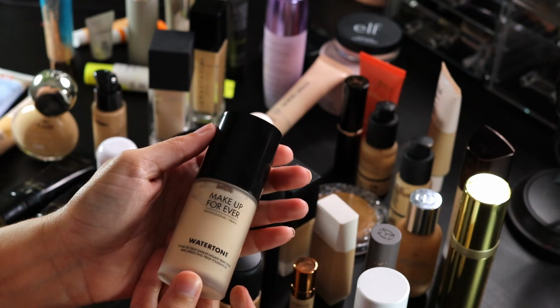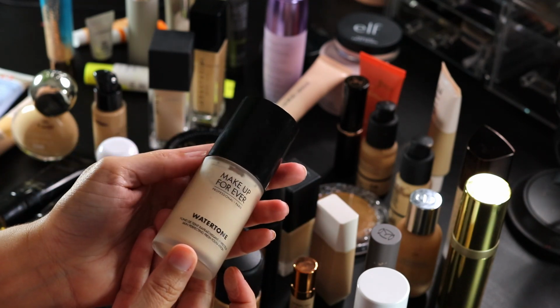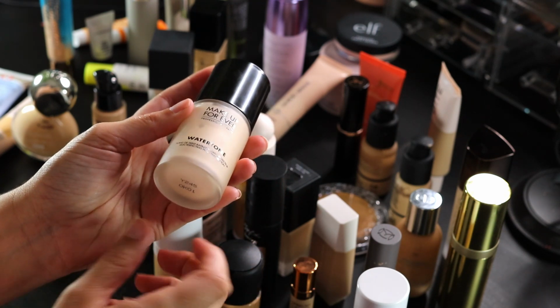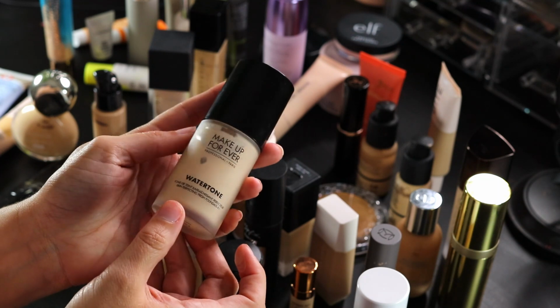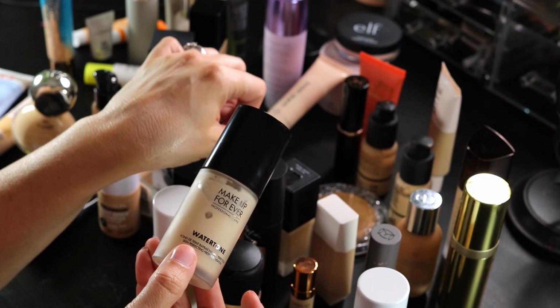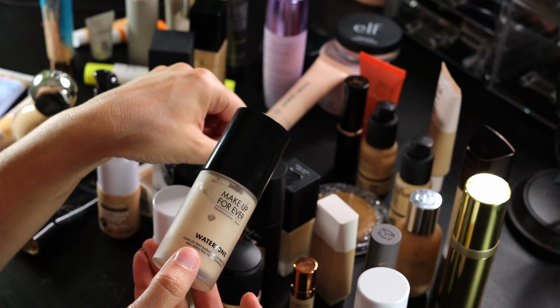So the fact that it's a little bit lighter in color really doesn't translate onto the skin. Y245 is the shade that I typically wear, and this one just happens to appear a little bit lighter, so don't let that fool you. It blends in really, really beautifully.